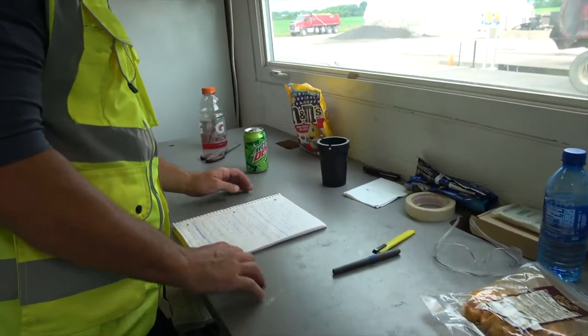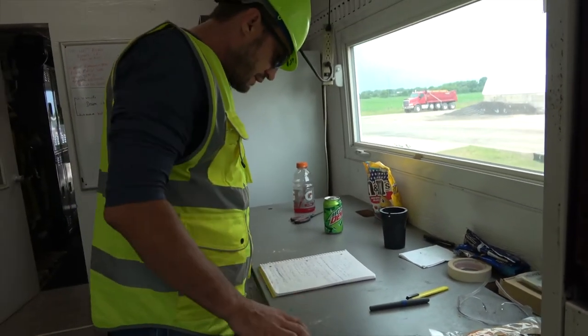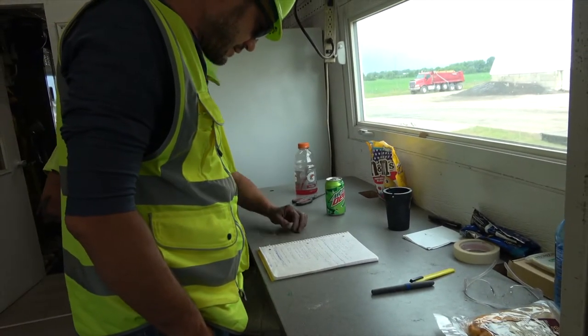List here, our breakdown, what we gotta finish up here. Pull some tape, finish some railings and some ladder cages and some guards, more handrails, black on the silos.